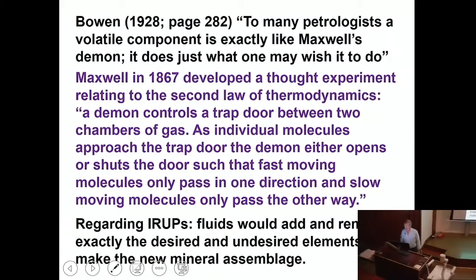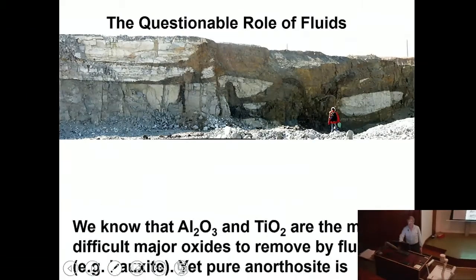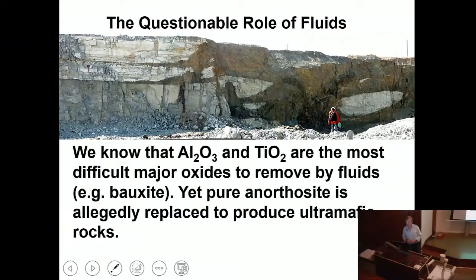So, regarding IRUPs, the fluids would add or remove exactly the desired or the undesired elements to make the new mineral assemblage. So it wasn't molecules of gas, but other elements and species that somehow got through these trapdoors. So let's look at this question of fluids in relation to what we can see in this field outcrop. Now, we know that aluminium and titanium are the most difficult major oxides to move by fluids. And bauxite is an excellent example of how you can remove everything else from a rock, but aluminium stays behind and you end up with bauxite deposits. Yet, a pure anorthosite here is allegedly replaced to produce an ultramafic rock.